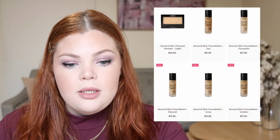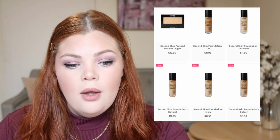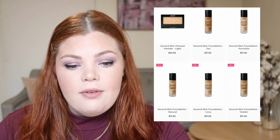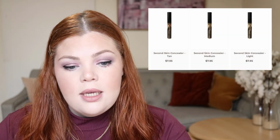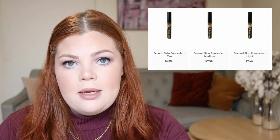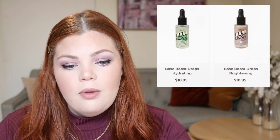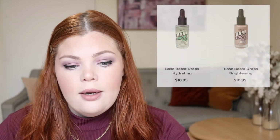New products have come out, especially Australian brands I like to promote. So we have the Second Skin Translucent Powder for $10.95. The Second Skin Pressed Powder for $10.95 in light, medium and tan. Second Skin Foundation, $11.95, comes in 8 shades. We have the Second Skin Concealer for $7.95 in 3 shades, light, medium and tan. And then we have the Base Boost Drops in Hydrating and Brightening for $10.95.